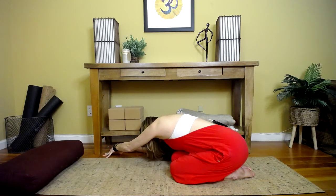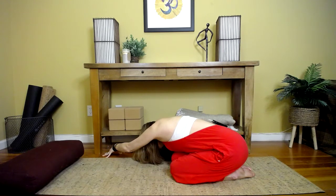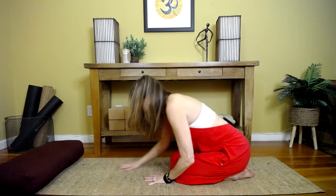Same thing, just opening up, lengthening along that whole side body. Resting the other arm down at the mat. Let's take another few seconds to breathe deeply. Excellent. All right, let's bring our hands back and then walk ourselves back up.